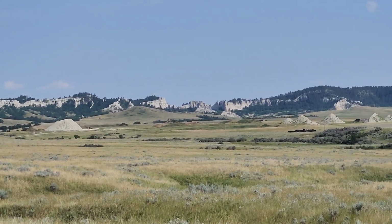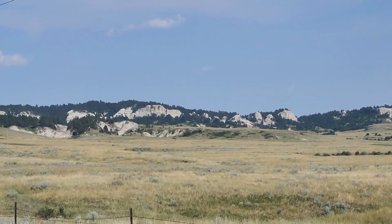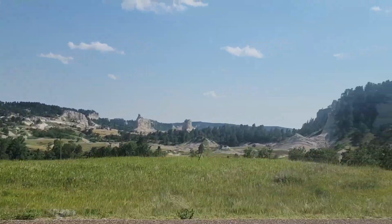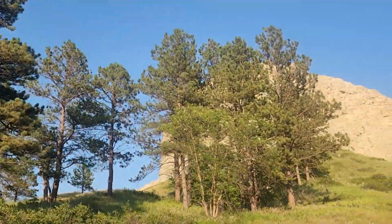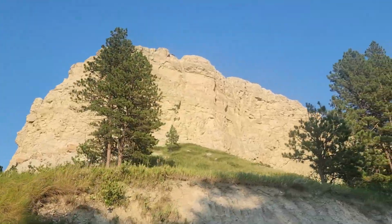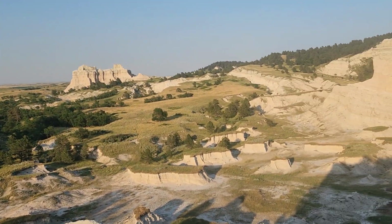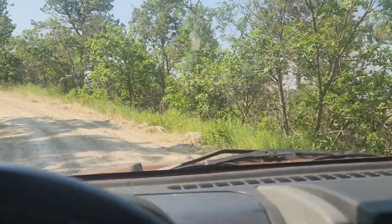It is absolutely beautiful here. Beautiful. Just right up. Well, that is where we're camping, right up there. Almost from where we're camping at.